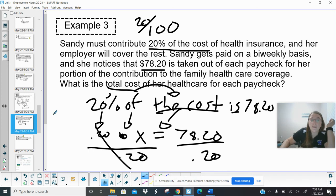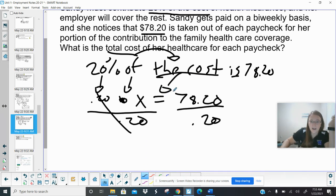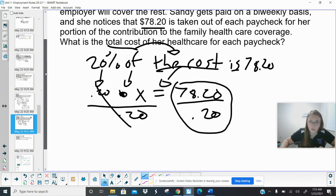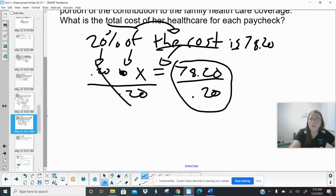So if you can remember that in the healthcare problems, it is one of the only problems we divide with the percent, then that'll help you out a bit at least. 78.20 divided by 0.2. Did I write all those numbers down correctly? Yes. So we should have gotten 391. That is the total cost of healthcare.